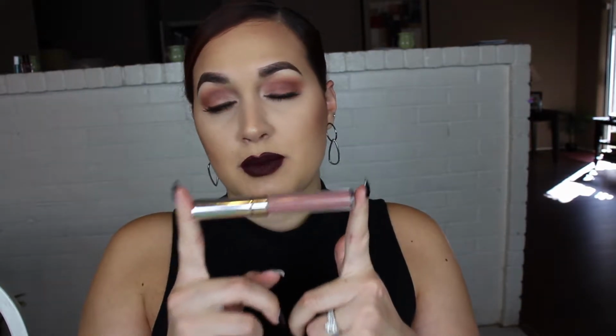I have gone through maybe two or three of these. I love this liquid lipstick. I would definitely say that this would be a dupe for the Makeup Forever one. If you don't want to spend the money on that, definitely check this one out.